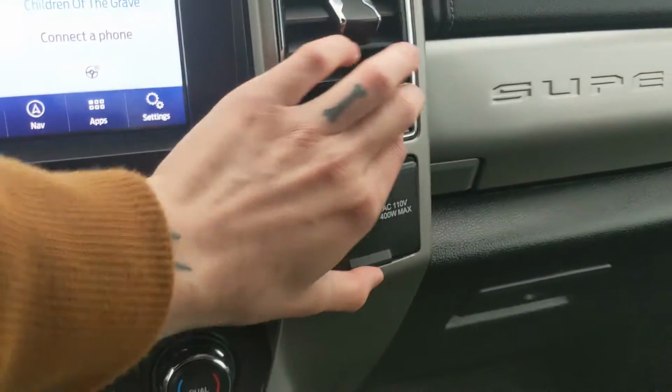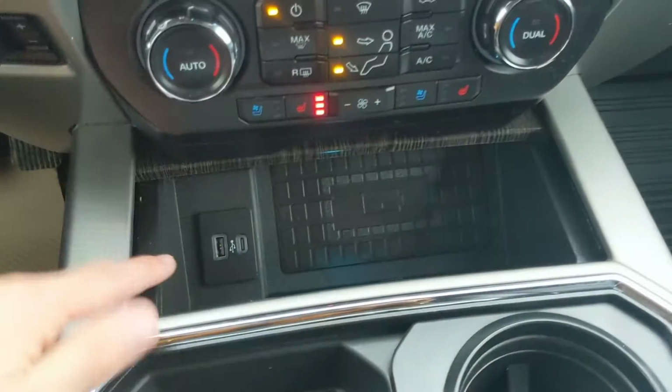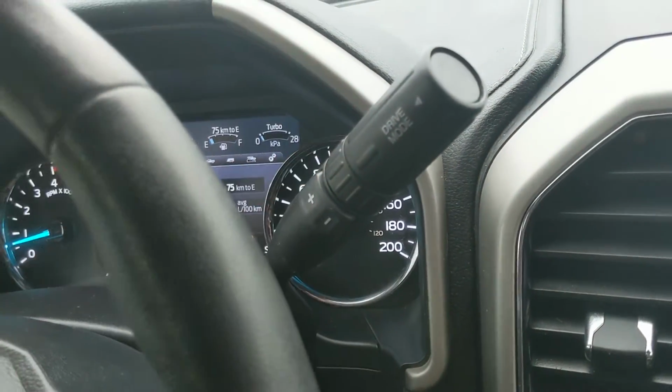And then looking at your column shifter, which does have select shift, so you can manually shift through your gears, and your drive mode selector for normal, tow haul, eco, slippery, and deep snow sand, so you can customize your driving experience a bit there.